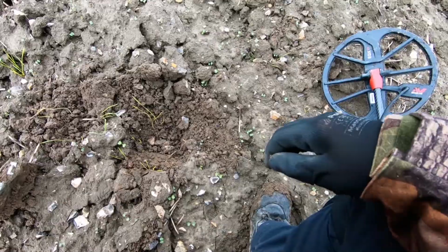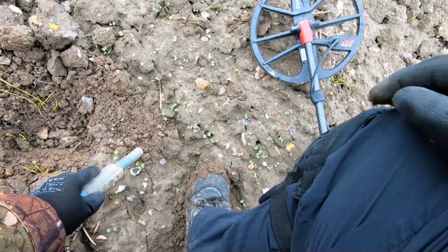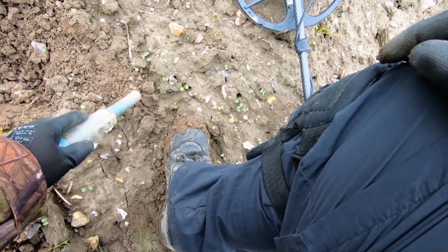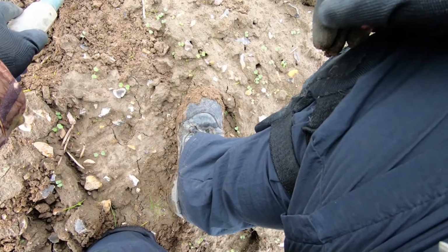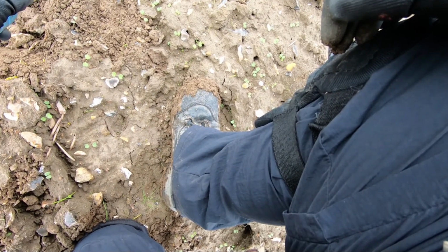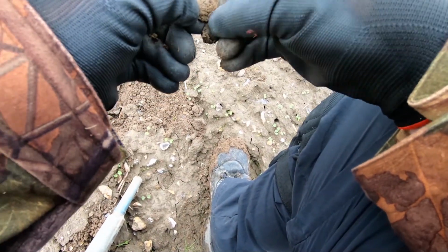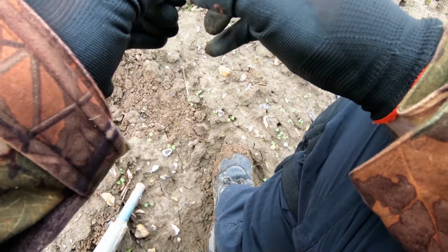Whatever it is, it must be really tiny. Shallow and tiny normally means nothing. Also means that your probe doesn't pick it up. It was a coil edge by the sound of things. It's coin shaped, like a farthing. That's why it was a coil edge signal.